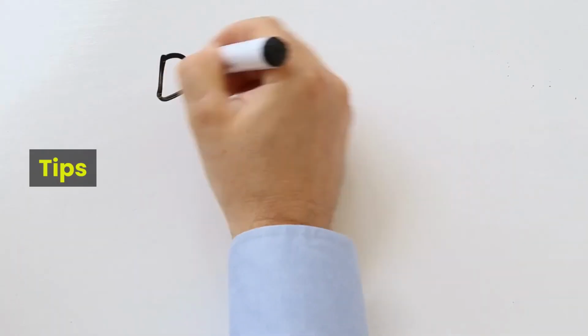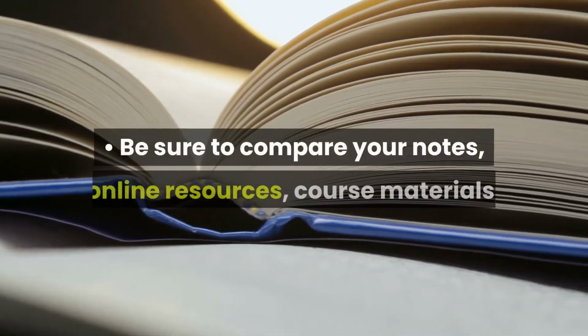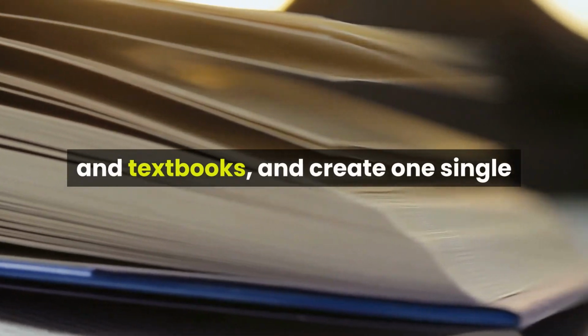Tips. Stay focused, but take breaks when you need them. Be sure to compare your notes, online resources, course materials, and textbooks, and create one single document with the most relevant information.